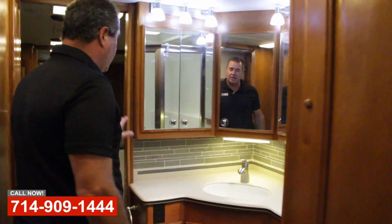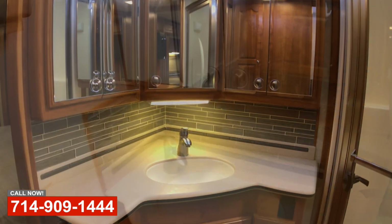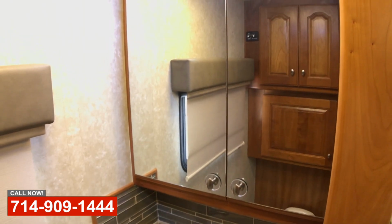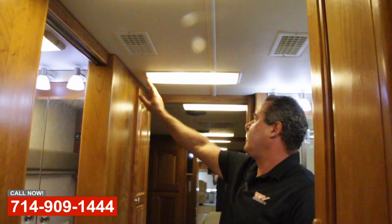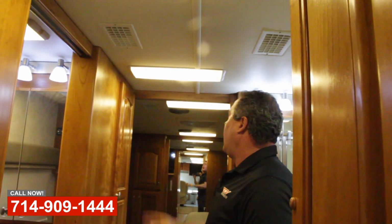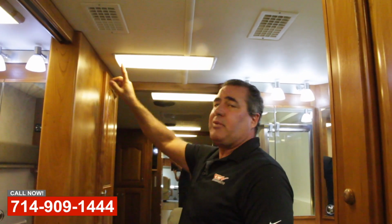Didn't do a whole lot back here. Did some backsplash in the bathroom area and in this bathroom area. New MCDs and new valances in the bathroom area. We did take all the fluorescent bulbs out of these fixtures. They just wanted to upgrade to LED to be more efficient dry camping. So we just rewired these and installed LED strip lighting in here.